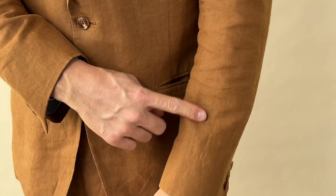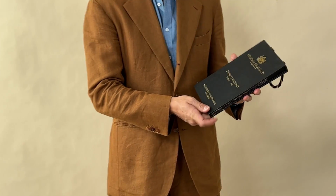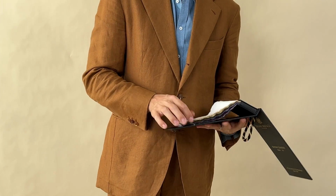I love linen for the fact that it wrinkles a bit. I mean, it's supposed to, and I fully embrace that. A linen suit has been worn. It shows that effortless style, a bit of nonchalance. And a good Irish linen that is around 270 to 350 grams is actually quite substantial.